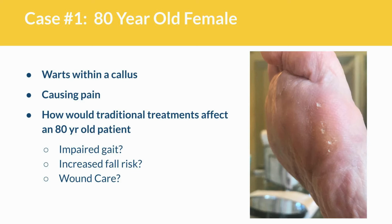Any destructive or surgical treatment, regardless of efficacy, in a patient like this could affect their gait, possibly leading to a fall, which is always a danger at this age. Aftercare of a wound caused by wart treatment would be difficult.